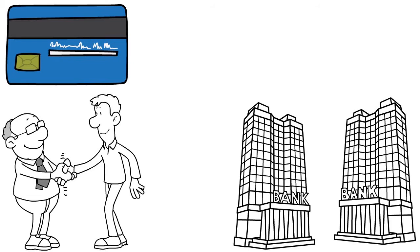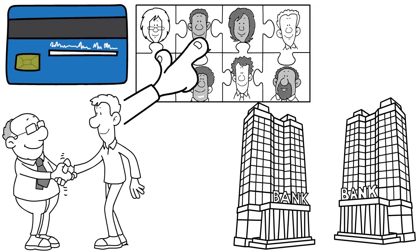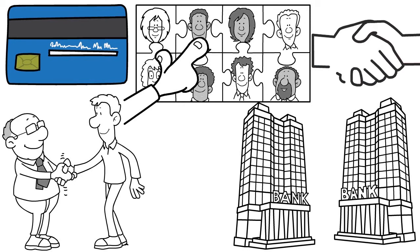You have new players, you have Upgrade, and you have some kind of fintechs that are trying to play, but they're still small. They're very, very small. But the bulk of the players right now is banks and the credit unions. So you want to maintain a good relationship with those credit card issuers, okay?